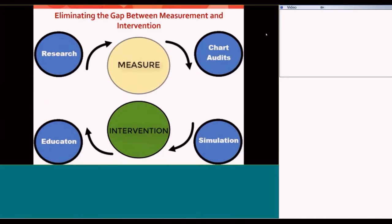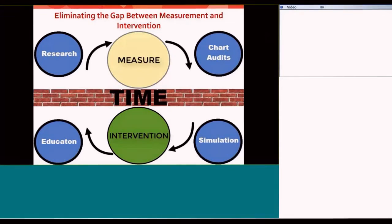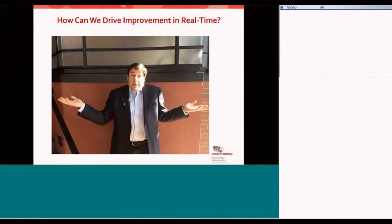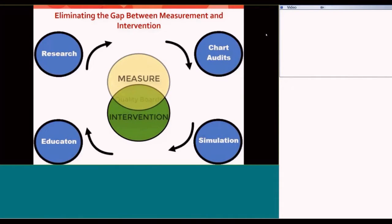So we came together, and what we wanted to do was something. Can you go back one slide? With the arms out. Yeah. Oh, wrong way. There you go. Improvement in real time. Well, we need intervention to take place at the same time. And at that point, that's where we get what we want to do, and that is the quality boards.